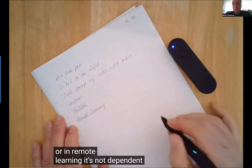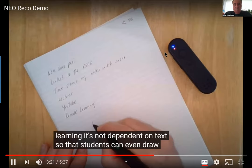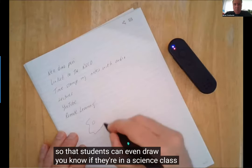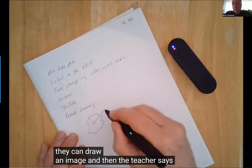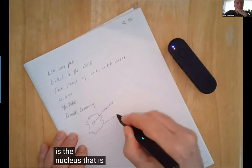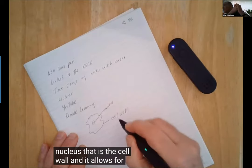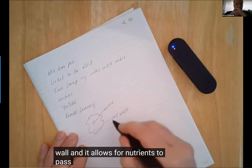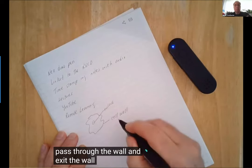It's not dependent on text, so students can even draw. If they're in a science class, they can draw an image, and then the teacher says, that is the nucleus. That is the cell wall. And it allows for nutrients to pass through the wall and exit the wall.